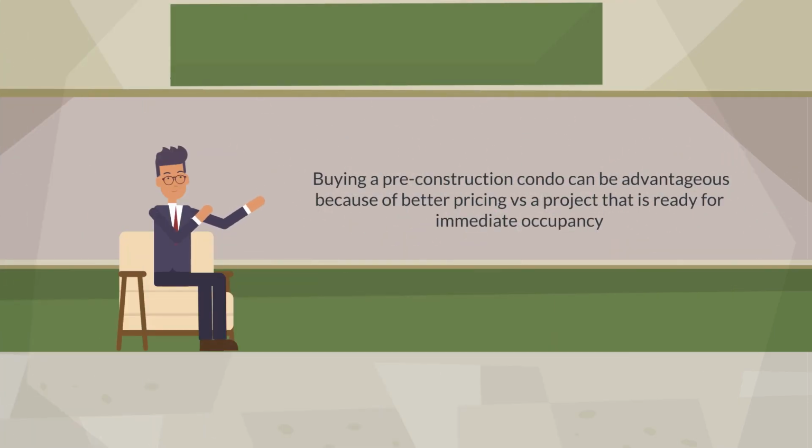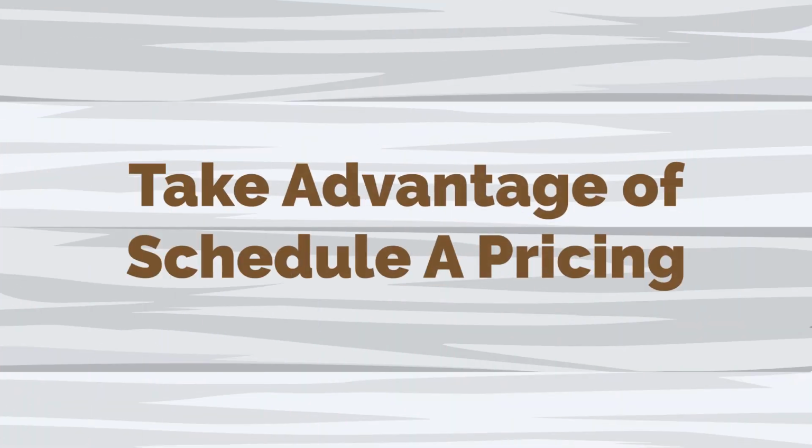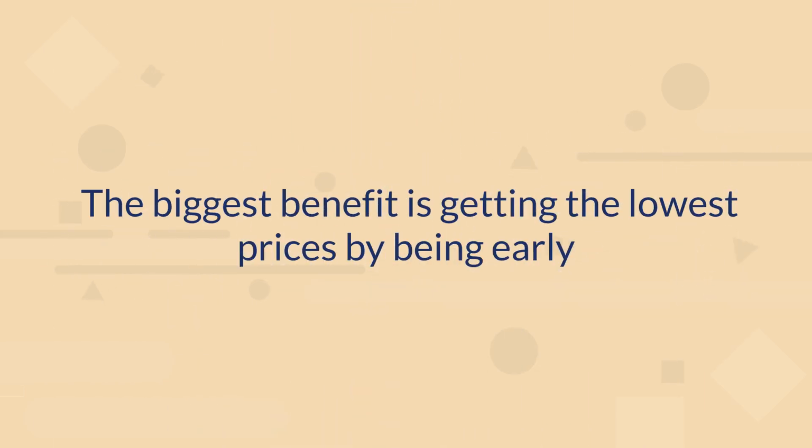Buying a pre-construction condo can be advantageous because of better pricing versus a project that's ready for immediate occupancy. However, it also comes with additional risks versus a resale. Take advantage of Schedule A pricing. The biggest benefit is getting the lowest prices by being early.